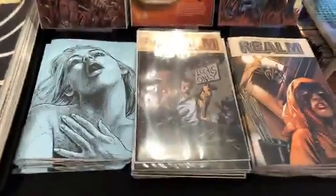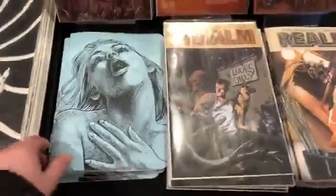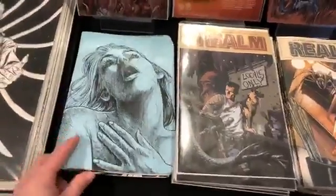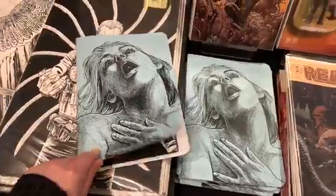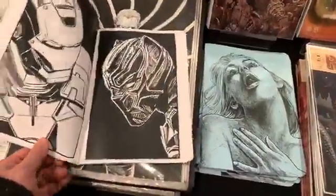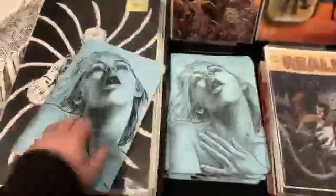I've also got a sketchbook right here, and you can actually take a look at my sketchbook. Sometimes original art gets to be pretty expensive, getting commissions. Not everybody can get those.